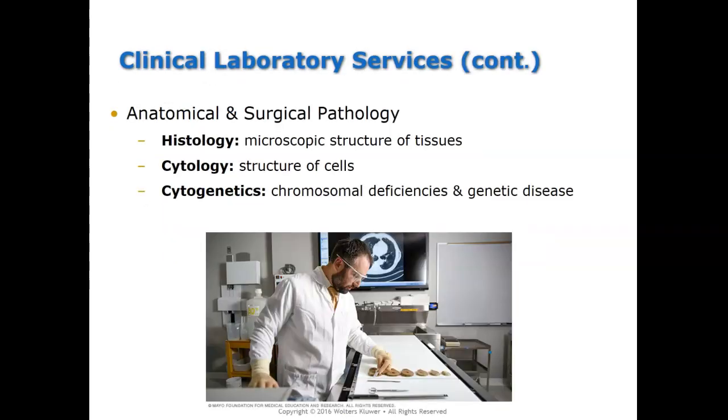In this anatomical and surgical pathology area, there are 3 subspecialties within that. So this is kind of the doctor's doctor. He tells the doctor if there's anything that might be cancerous. Histology is where we look at the tissues. You can see the man down here in the bottom looking at the cross-section of something that might be a kidney. Cytology is the structure of the cells.